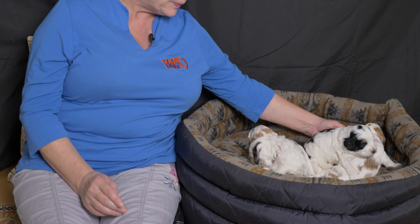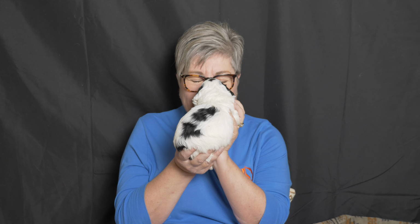Hey, sweetheart. Now this little Dottie Spotty puppy, you can see he is a black party. You can see that because he has the black and white spots. But guess what? He is not just a party. No siree. He is also a phantom.